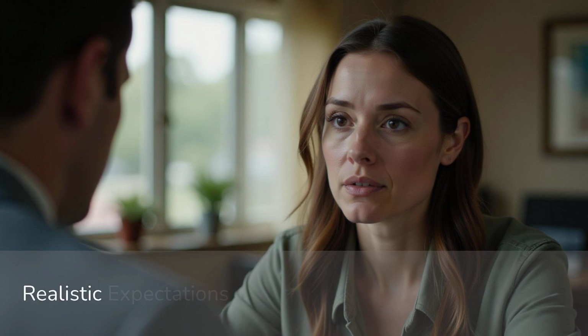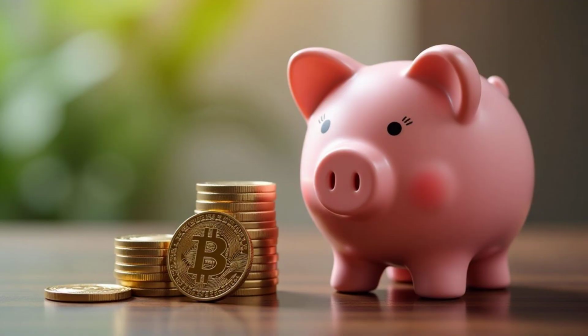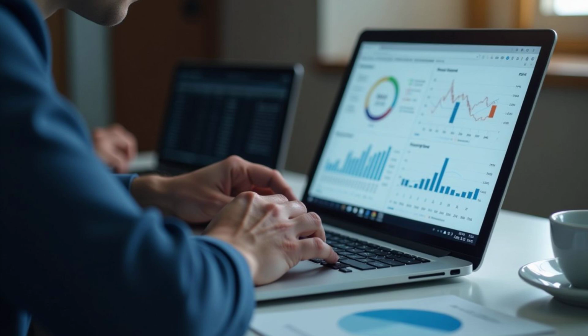So what are realistic expectations? Most users earn between 3% and 10% annually from lending, more with rewards, less with highly stable options. These yields are far higher than traditional bank accounts, but they come with crypto's inherent risks and responsibilities.